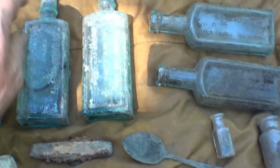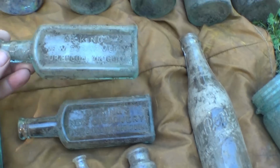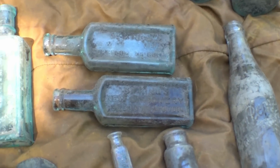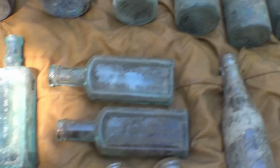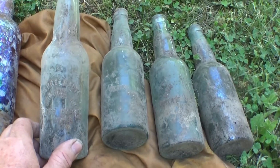So, all right, that was cool. We got a pair of these also, a pair of Dr. King's New Discovery for coughs and colds. So that works out real good. We'll each get one of these medicines. We got four of those, Terre Haute Brewing Company from Terre Haute, Indiana.